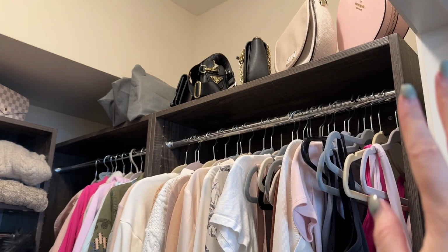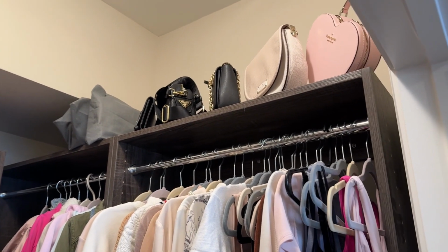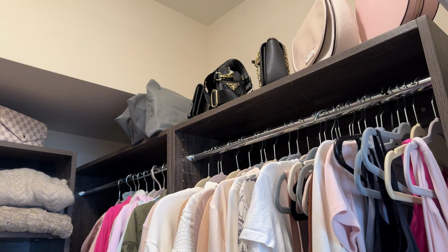Up top here, we have some of my bags that I use. These are just some cute Kate Spade bags. I love that heart one. Some little Pradas over here, and then I have some St. John bags that I have in the dust bags.